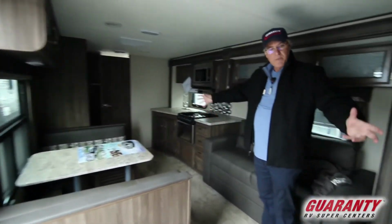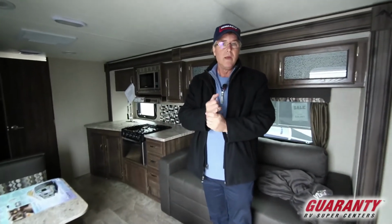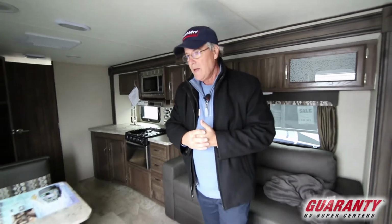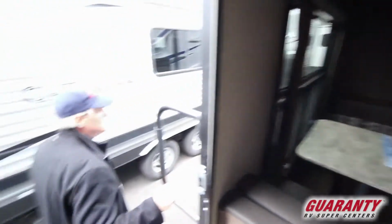And on the inside, again, lots of space, lots of room. It's not super big, and it's not super heavy. Apex by Coachmen. So we'll go outside. I'll show you a few more of the features outside that make this pretty cool layout and popular.